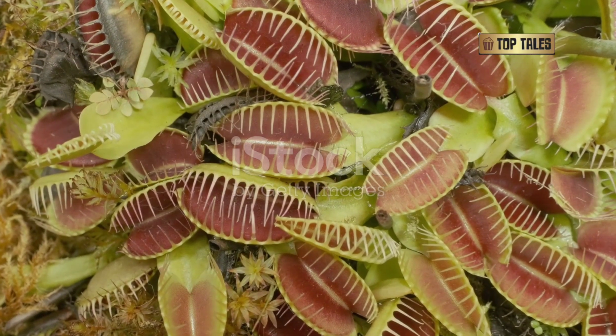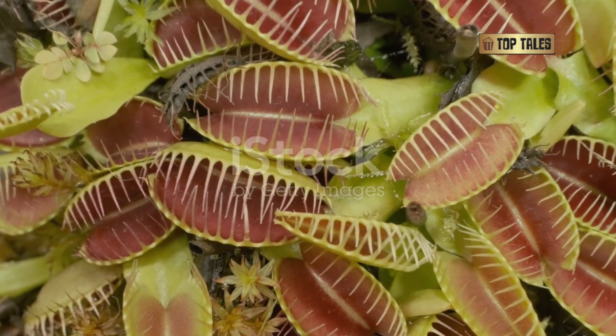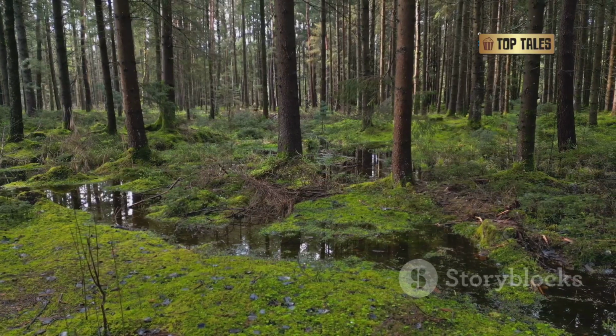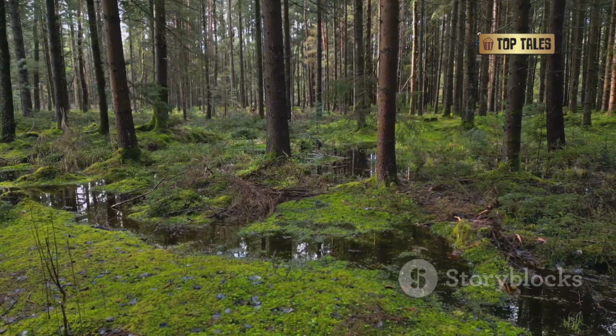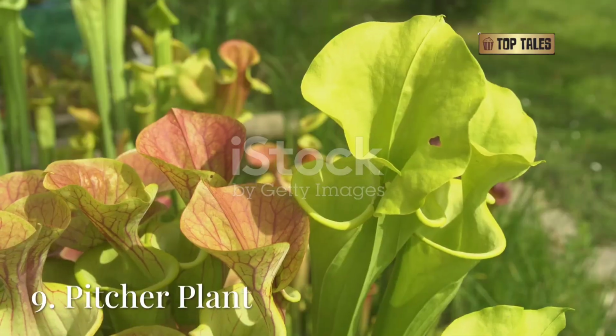Digestive enzymes flood the chamber, breaking down the insect's body, turning it into a nutrient-rich soup that the plant absorbs. And so, the Venus flytrap thrives in its nutrient-poor bog habitat, a testament to the ingenuity of nature's design.